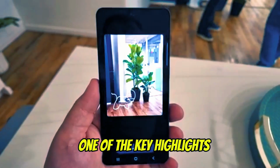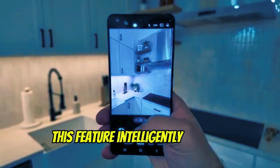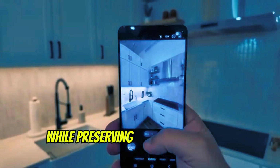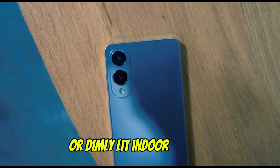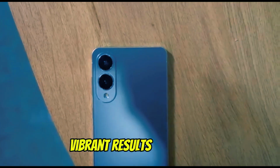One of the key highlights is the integration of night vision AI. This feature intelligently combines multiple exposures and uses deep learning to brighten dark scenes while preserving natural colors and reducing noise. Whether you're capturing cityscapes at night or dimly lit indoor moments, the camera delivers sharp, vibrant results.